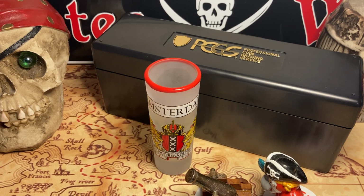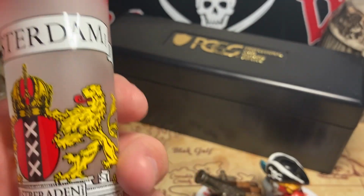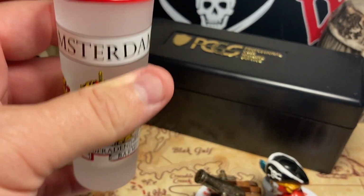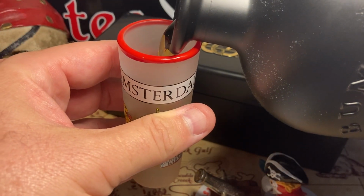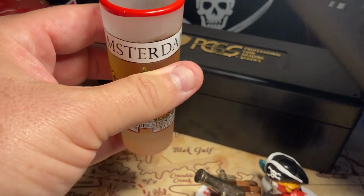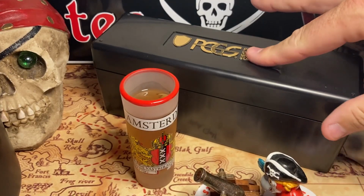My boy actually just went on vacation. Got me this gem from Amsterdam. That is a mighty tall shot. But we're going to fill this bad boy up and see if we can do some damage. Let's not throw up on my stack of new coins. Ah, look, I already dripped some on it.